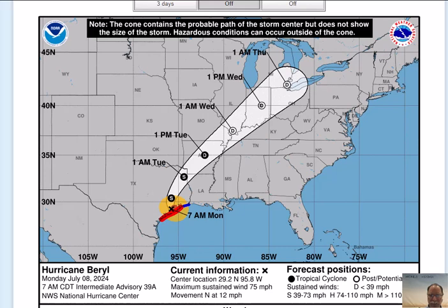Now, this is the official storm track of the remnants of Beryl. Again, right now over the central Texas coastline, it weakens into a tropical storm later today, and then a depression by the time it reaches Arkansas by, let's say, midday on Tuesday, and continues off to the north and east into the Ohio Valley. So it'll likely produce some heavy rainfall right along this path into the Ohio Valley by the middle of this week, the latter part of the week.